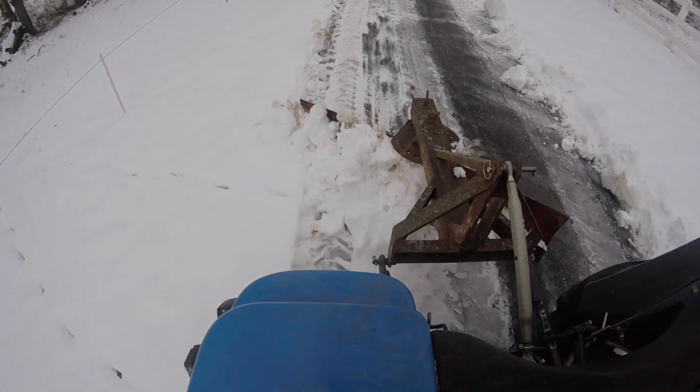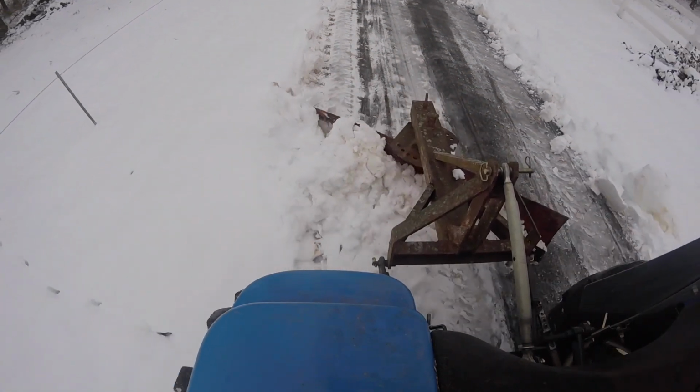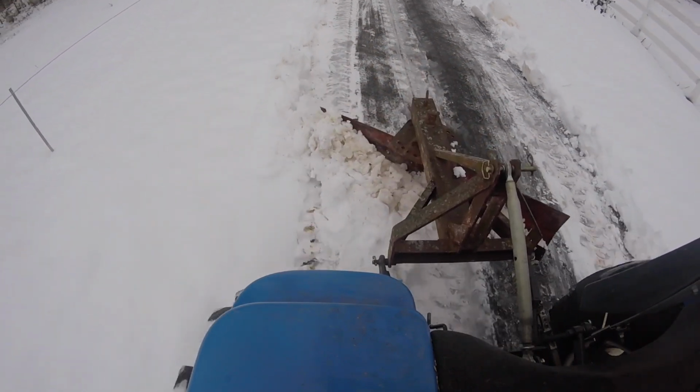But around here, all we do is go down the driveway with the blade angled one way and come back with it the other way, and that gets rid of 99% of the snow that we have in this area, and it works good.